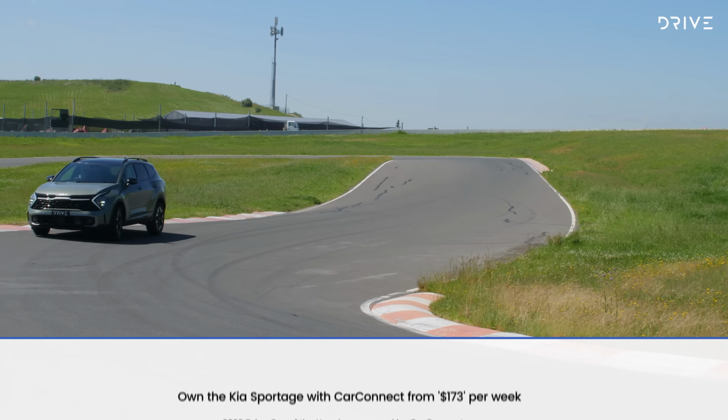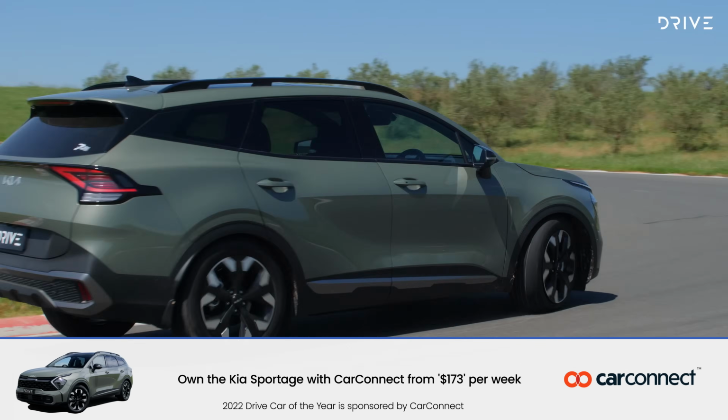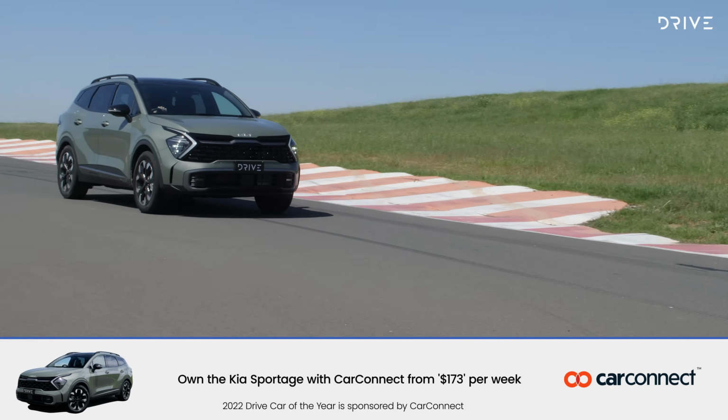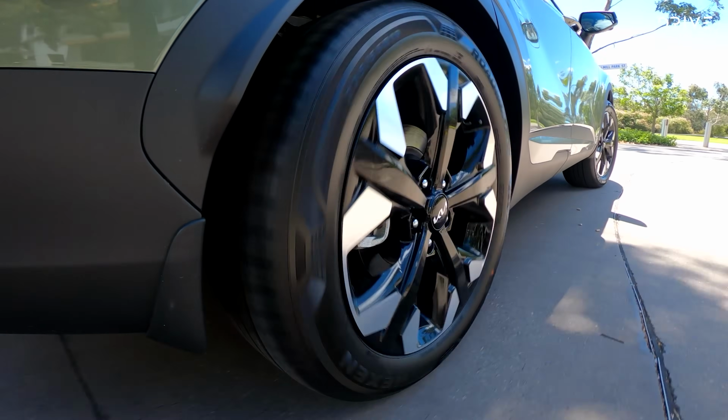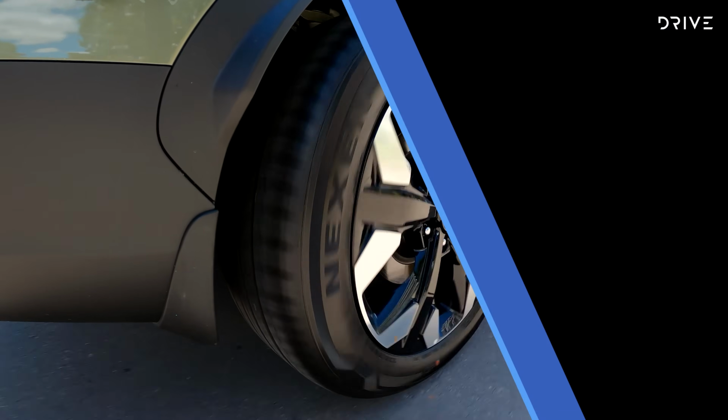The Kia Sportage is available from $32,445 before on-road costs, right up to $52,370 before on-road costs for the range topper.